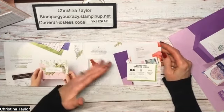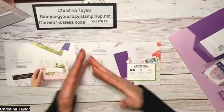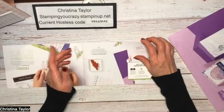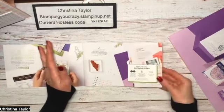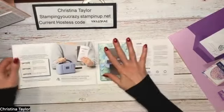So it's kind of like double dipping. You're getting the celebration rewards, you're getting hostess rewards. It's a win-win. But if you're ordering $200, we might need to talk about the demonstrator opportunity. So let's just flip back here first before we start with the freebies.